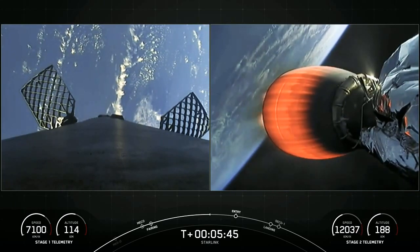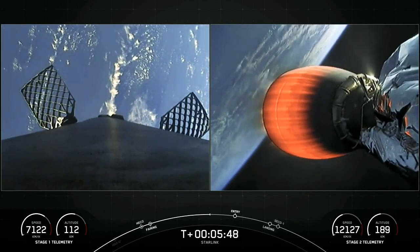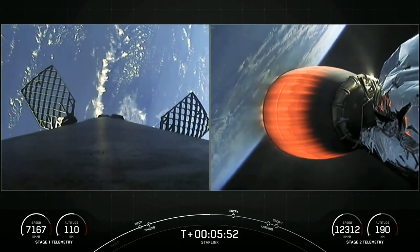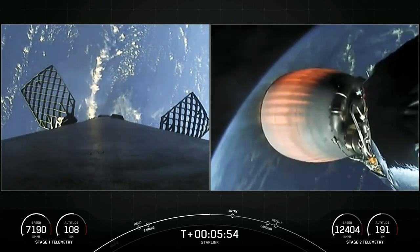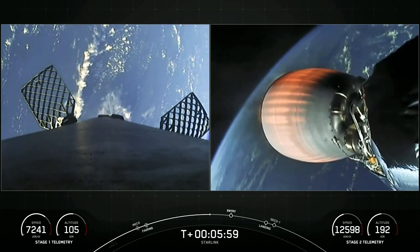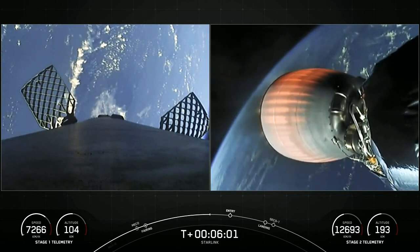So because the entry burn occurs with the engines first, the booster flies through its own plume. And that is what deposits the soot onto the rocket. And again, we're just about a minute away from that entry burn, so you will see that live on your screen.